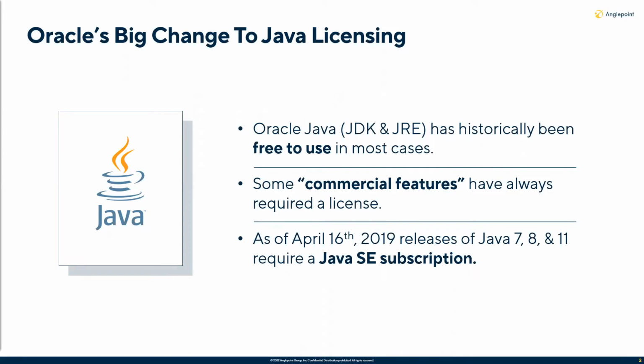There's what Oracle would consider commercial features that have always required a license. These are things like Java Mission Control and JRocket. And if customers needed support for Java, then they would need a Java license as well. But to be honest, I would say this probably only impacted maybe 10% of all organizations that utilize Java.